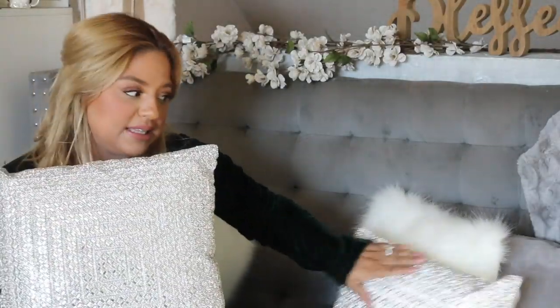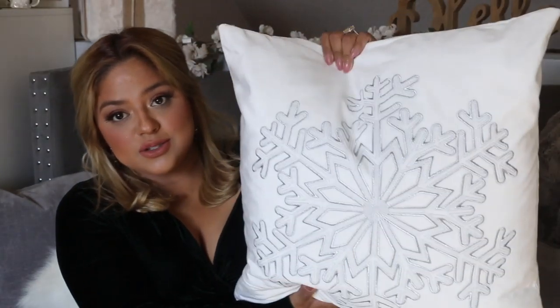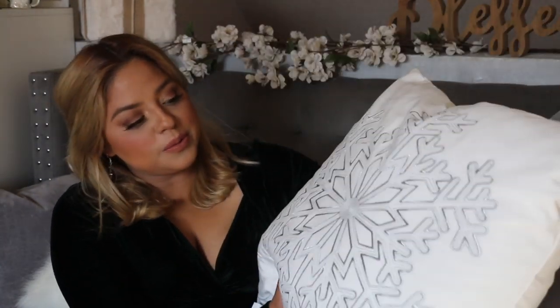So it's two of them and I'll be placing them up here, probably on this couch. And then the other three will go on. Okay, and these are the pillows that I'll be using in my dining room. They have a snowflake. They're super duper pretty. I did purchase two of them.